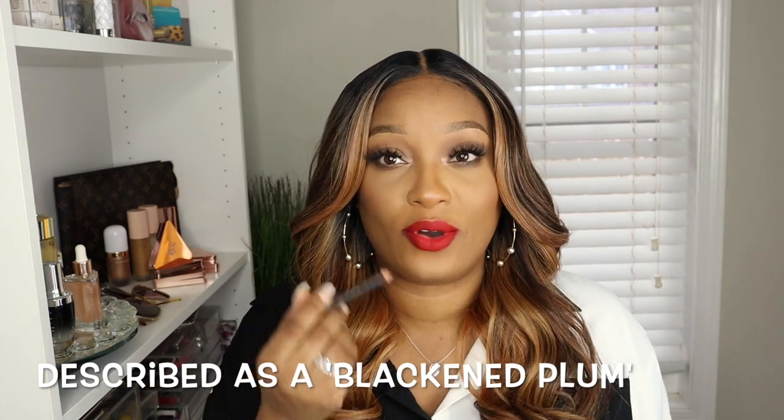So now I'm going to pair that with this Night Moth liner. This is also by MAC. You don't necessarily need a MAC pencil. NYX has good dupes for these. This is like a plummy purple, deep purple. I'm just gonna go ahead and line my lips with this and then be right back to show you how it looks.